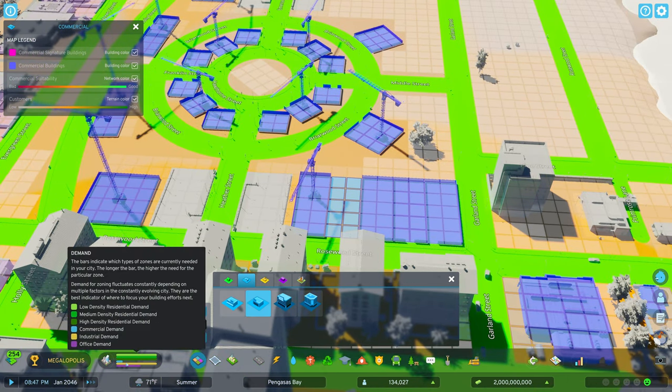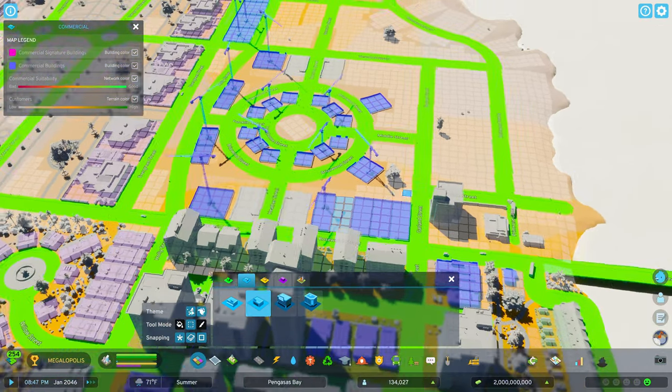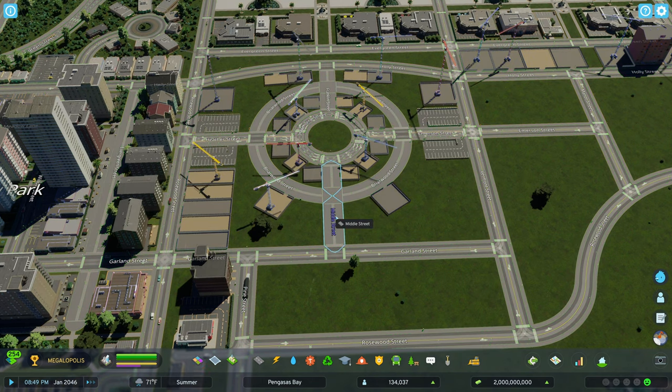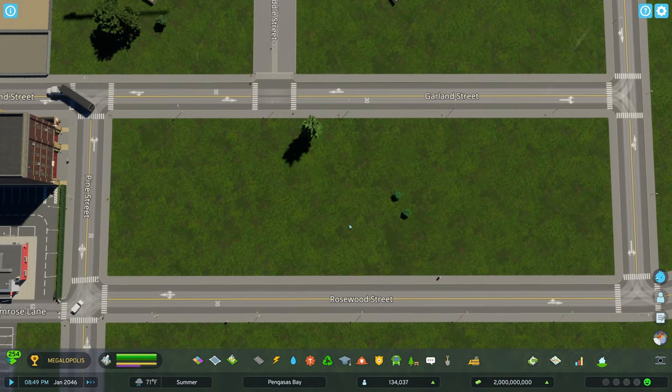And we see our demand meter starting to go down for commercial, but that's all right. And that's going to give us lots of commercial back in this space in here. All right. Well, let's turn our attention on this block next then.